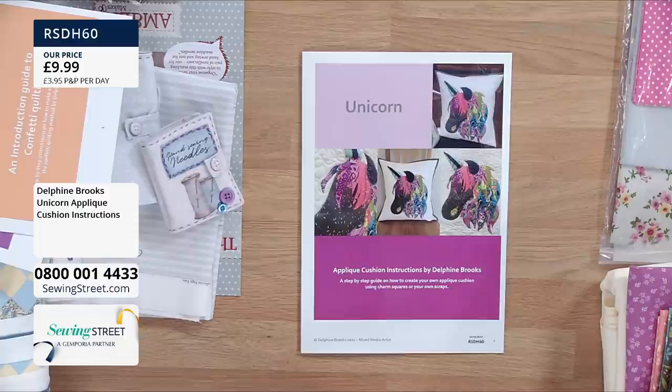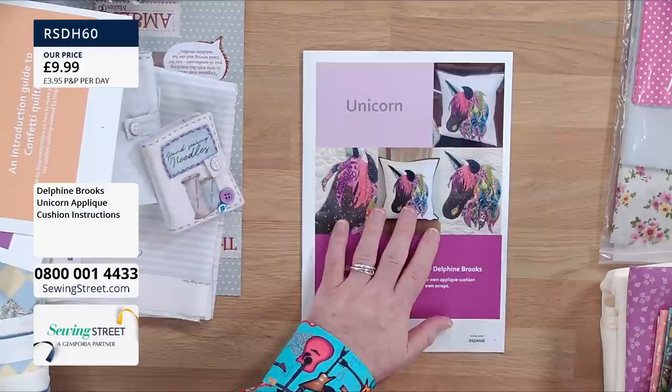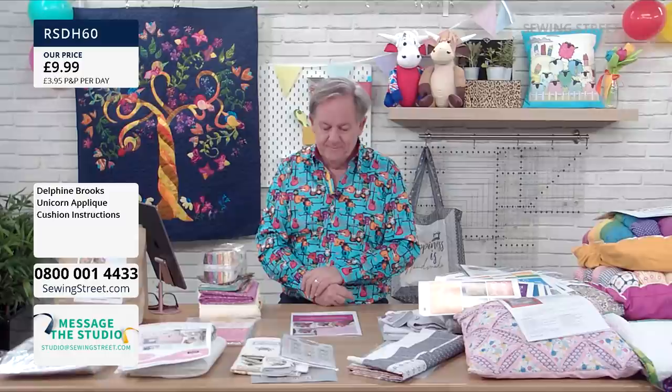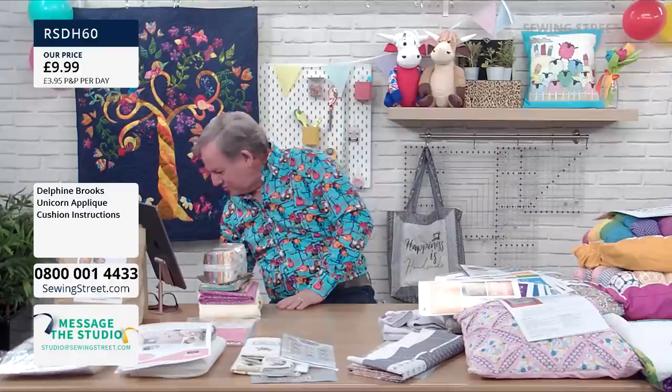Lovely, isn't it? Obviously, it's the pattern, so you can do it in the colourways that you want to do it in. Not as many of the unicorn ones as I'd like. Well, yeah, I'd like more. Okay. Next. You know this trough next to me, it's full already.